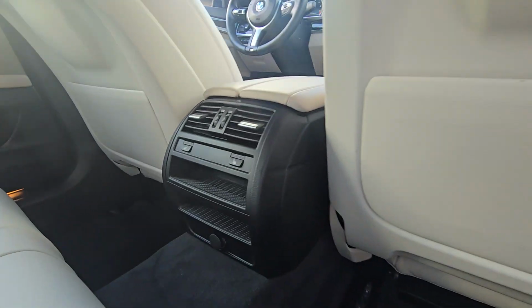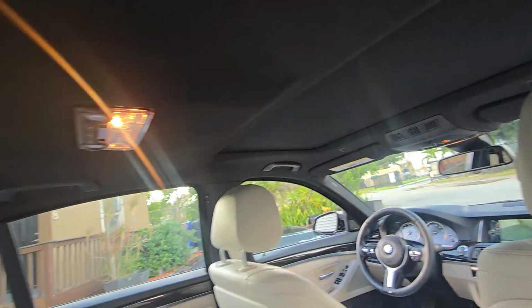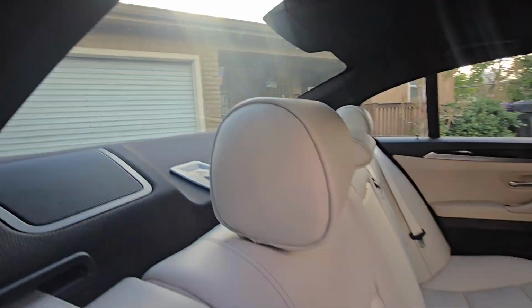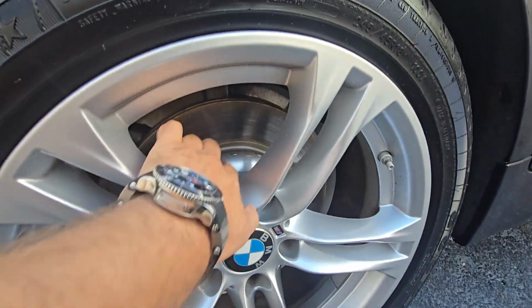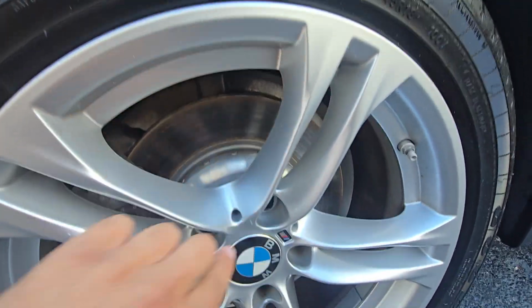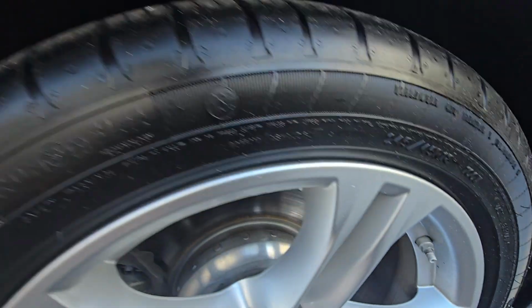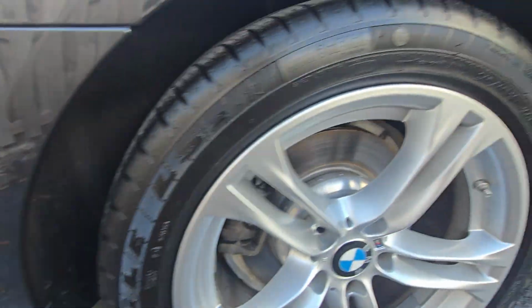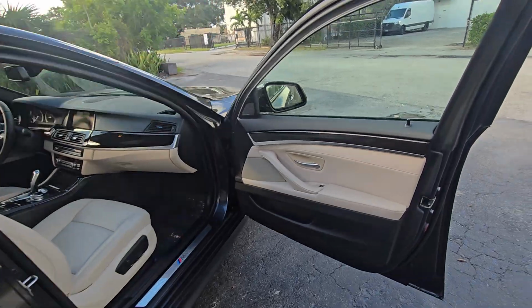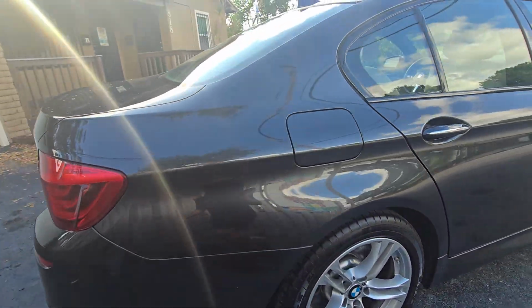Look, you got heated seats in the back. All right, so let's go here. Nice black headliner. Look at this. Looks like it's brand new rotors because these are still white over there. The brake pads are almost full. Look at that. Tires are nice. So tires, brakes, rotors, everything's perfect. We got that part.